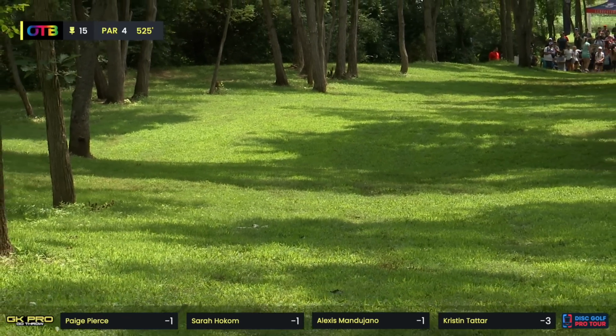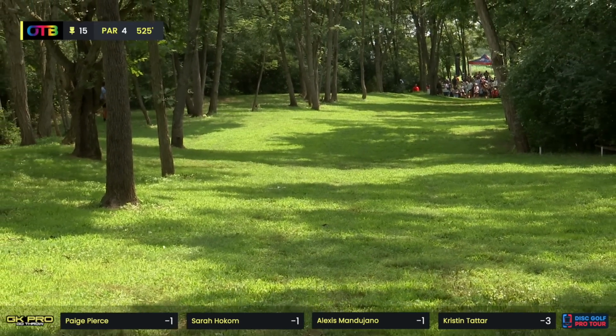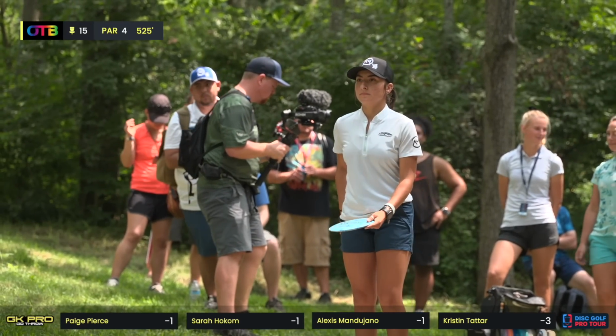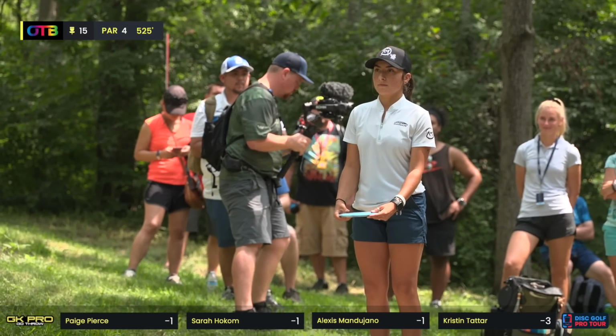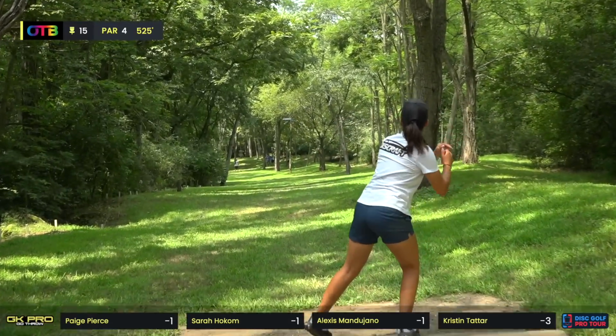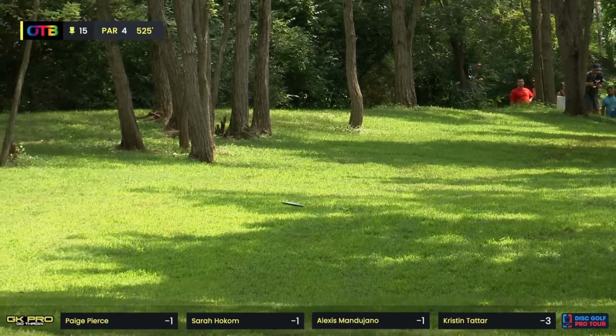Like, this is my nemesis hole for some reason. Kristin makes it look like it's super easy with her Star Pro. I played my practice rounds from the MPO tee pad, so I got to this tee pad and was like, wow, this is a breeze. It's a freaking cake. Yeah. The MPO's, what, 80 feet back? Uh-huh. That's gorgeous as well.